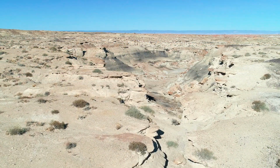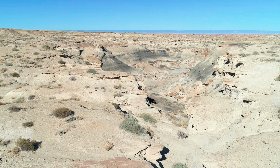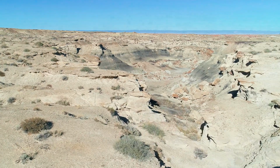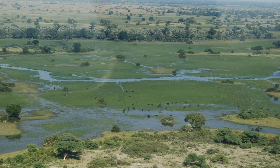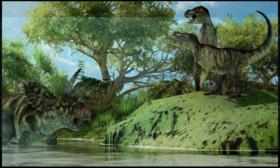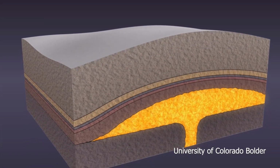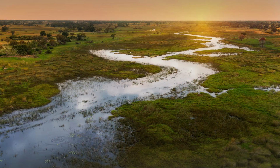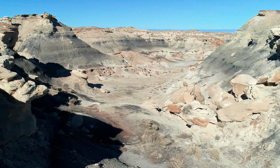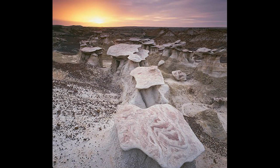These days the word change is often used to scare folks. It's a bad thing. But the world has and always will be in a state of change. This area was once a tropical river delta and swamp, with big trees and even dinosaurs. When tectonic forces caused the Colorado Plateau to rise, the rivers dried up. At some point, volcanic ash, some of which came from our next stop, covered the area. But that change can be a good thing.